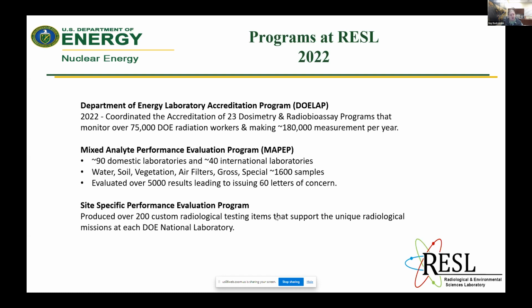This is a free program, so anybody, except for a couple of nations the United States doesn't like, is welcome to play in this program. Unfortunately, if you're an international laboratory, we do have to charge a very minimal shipping charge. So if anybody's interested, you can contact me and we can get you into it.